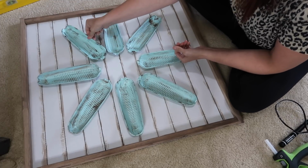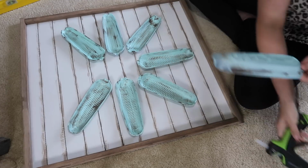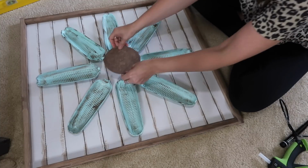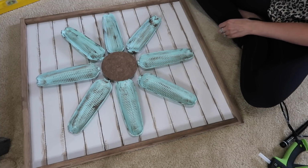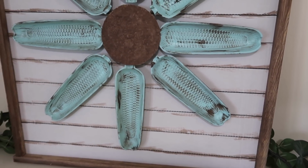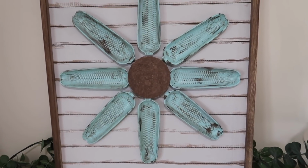I'm just using some hot glue to glue this flower on. Like I said, it kind of reminds me of a sunflower. I like the effect that the little corn cob trays have. I think this is really cool. I think it's a really fun DIY to make with Dollar Tree items. So this is what it looks like when it is all done, and I absolutely think this is the cutest thing ever.